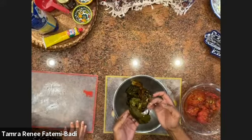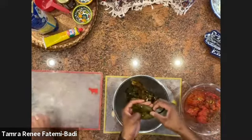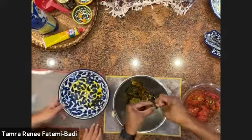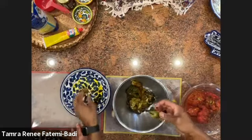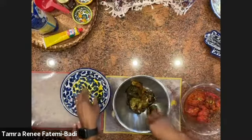You'll see the seeds. The seeds are the spicy part of the pepper, so if you don't want it to be too spicy, then remove the seeds. So we'll take the seeds out here. Yes, I would recommend taking the seeds out of the peppers. Definitely not out of the tomatoes, right? But out of the peppers for sure.